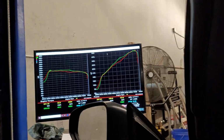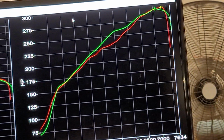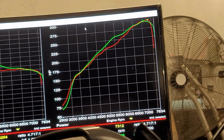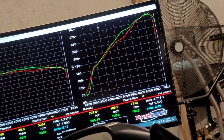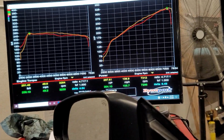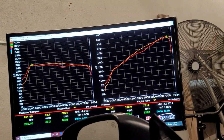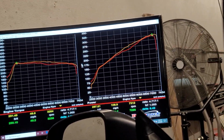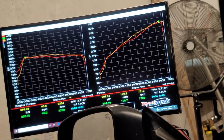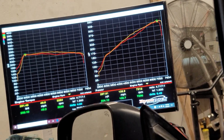So this is the first pull after the first revision. You can see there's a lot of mid-range gains. I'm going to work on the rest and see what happens. Here is the next revision, 304 wheel horsepower. The new line is the yellow/orange one. Well, it's actually orange. It looks kind of yellowish on here. It's doing pretty good for having high flow cats.